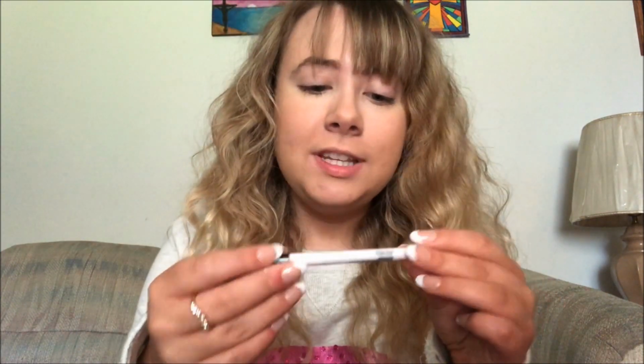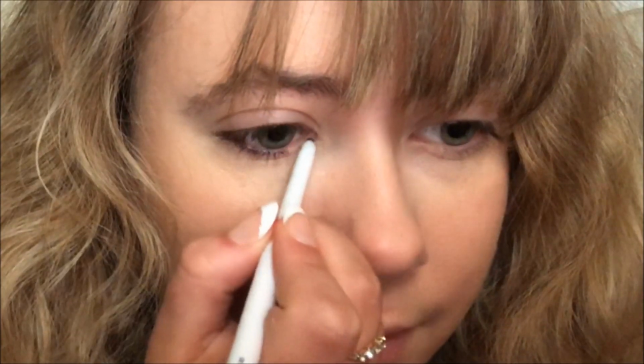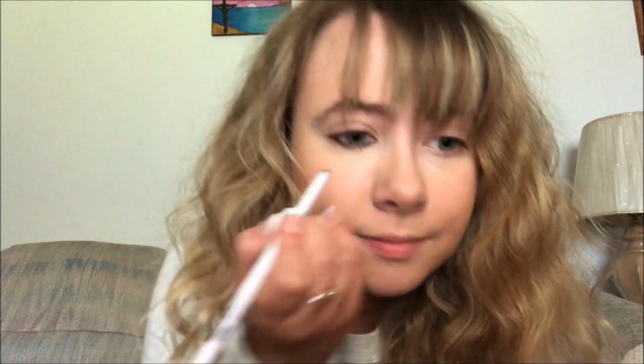So now I'm going to do my bottom waterline, and I'm going to be using the Maybelline New York Lasting Drama Light Liner. This one is in the shade Twinkle Black. Something different that Ariana does that I don't is that she goes all the way to the corner of her eye.